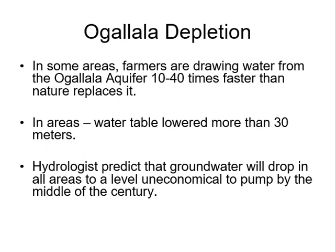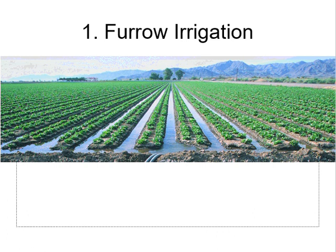Furthermore, technologies that would conserve it are perhaps cost prohibitive to many farmers. They're very expensive, and currently they don't have the proper tax advantages or subsidies to make them more competitive and encourage conservation. Instead, we've relied on age-old techniques that are very inefficient, very cheap. Furrow irrigation, for example, involves cutting furrows between crop rows and filling them with water. This actually promotes runoff and evaporation, making it very inefficient. But it's cheap. Unfortunately, 1/3 of the water is lost to evaporation and runoff.